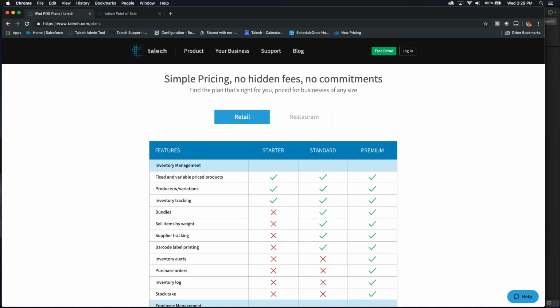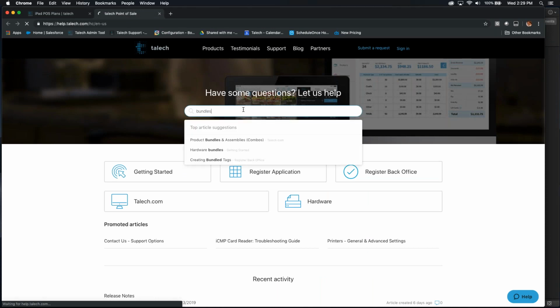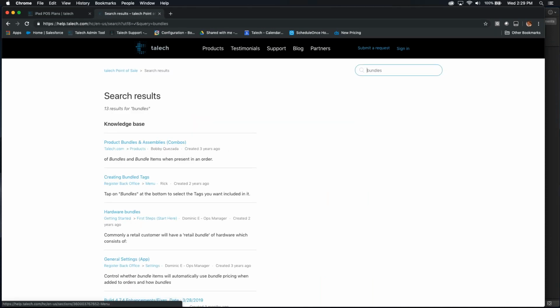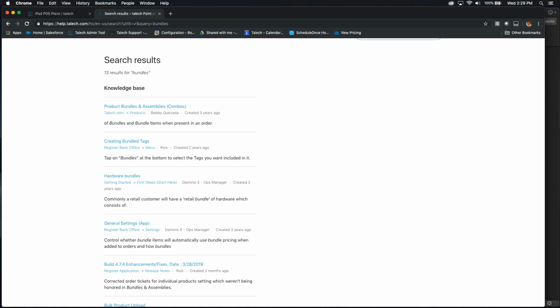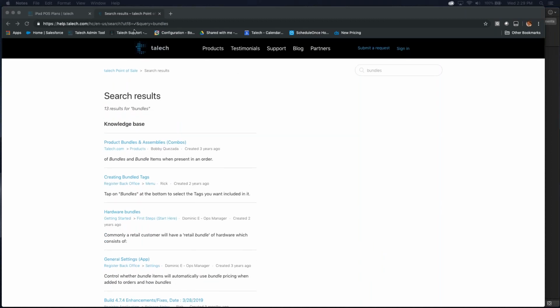Let's go with bundles, right? If I want to learn about what bundles are, if you type in bundles in our support bar right here, you're going to get a lot of articles about our bundles, and you'll very quickly get a good idea of what our bundles are and kind of how they work. So that's something that you can use to just get an instant answer, before having to wait for anybody to give you an answer on there.